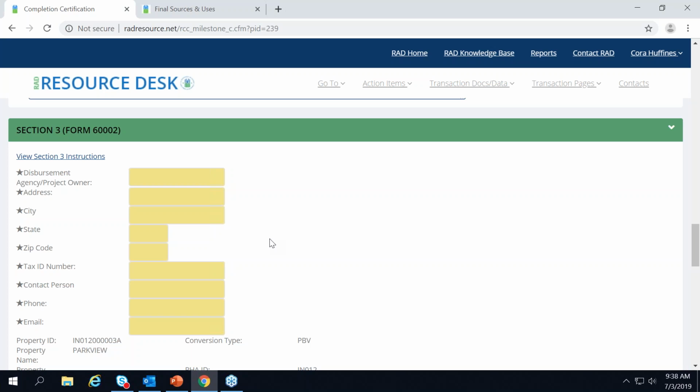So it's the same concept, it's just a more streamlined way of getting the data and to keep you from having to jump into 1,000 different HUD systems for this. The Section 3 instructions are the same as they are non-RAD. There's no difference or special instructions for the RAD piece of it. Again, all the yellow fields you just fill out.